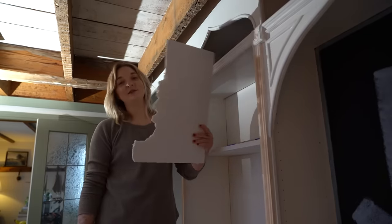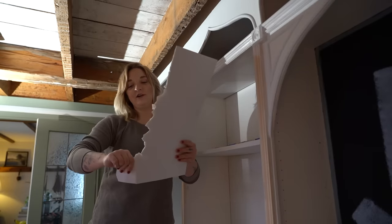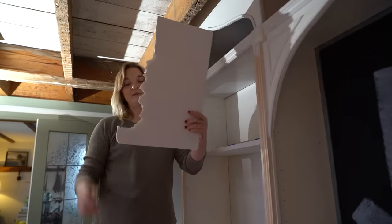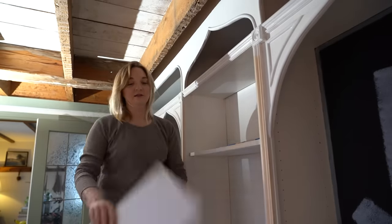This represents my personality. I start out well and then I just get super frustrated and impatient and then I just start ripping. Like this, if this doesn't sum up my personality, I don't know what does.